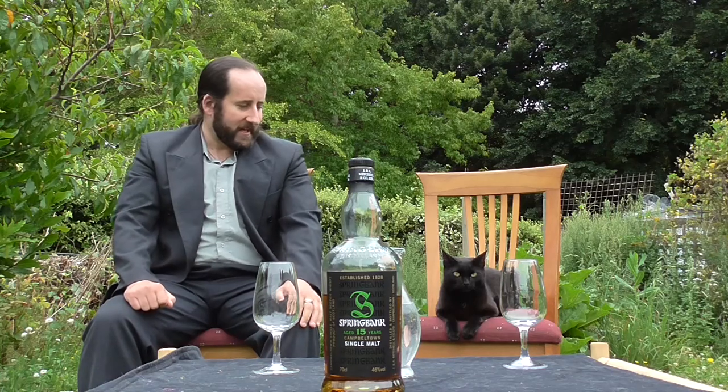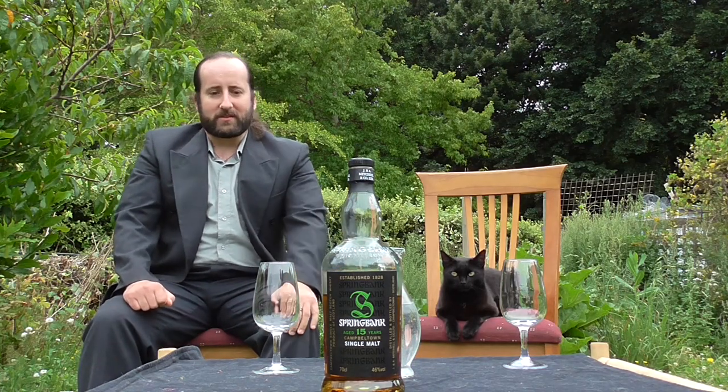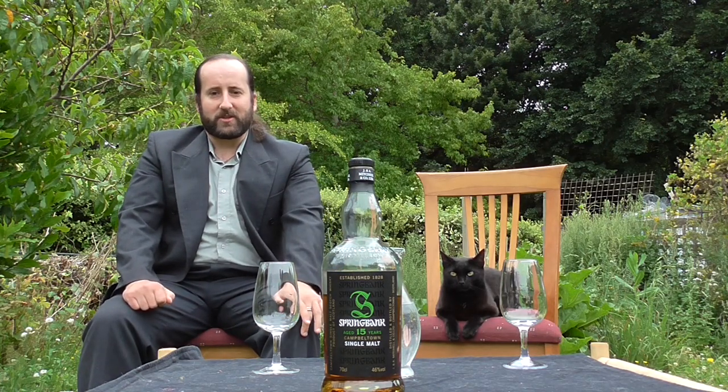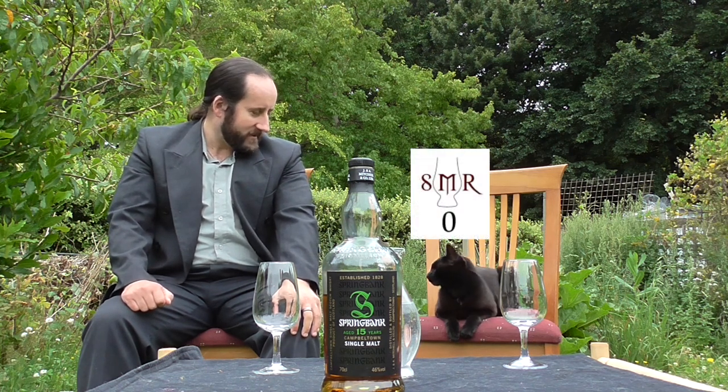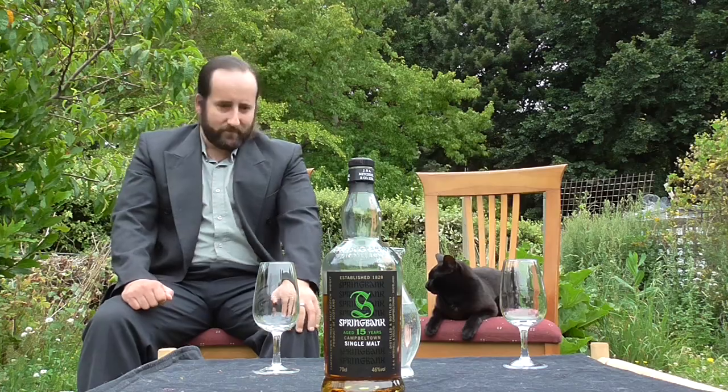I'm here with Campbell the Cat as we go off to Campbeltown, because we're feline like some Campbeltown whiskey today. What do you think, Campbell? Looking good? Is it right? Oh yeah.